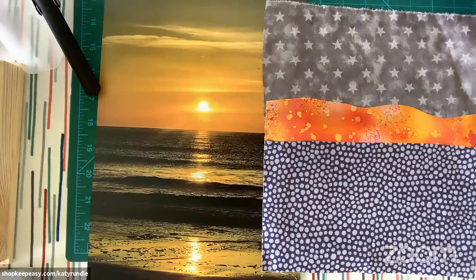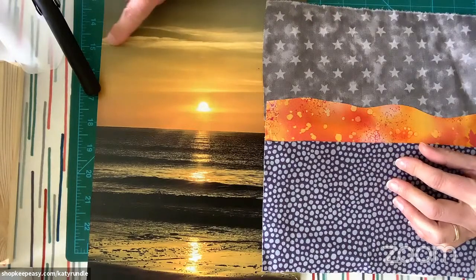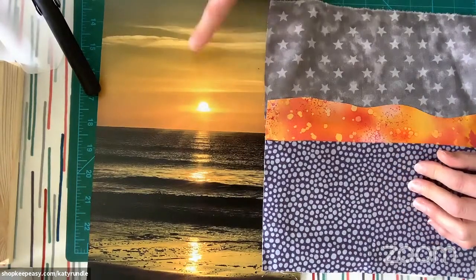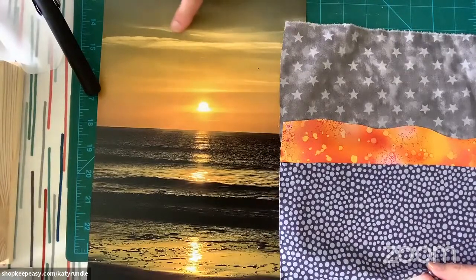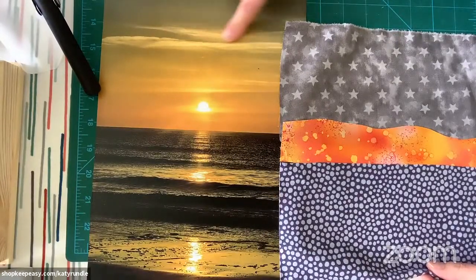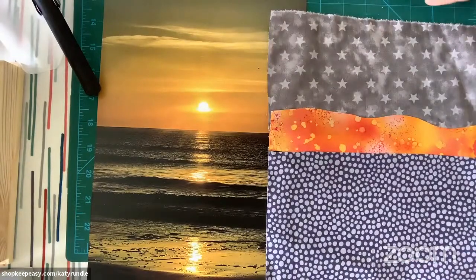So we'll do the clouds next. I'm going to do one sort of wavy strip of white cloud. And then, as in the photograph here, I'm going to do another strip that tapers off into a bit of a point there. But again, do whatever you feel, really. This is just about having a bit of fun and giving you an idea of how easy it is to build up a picture.